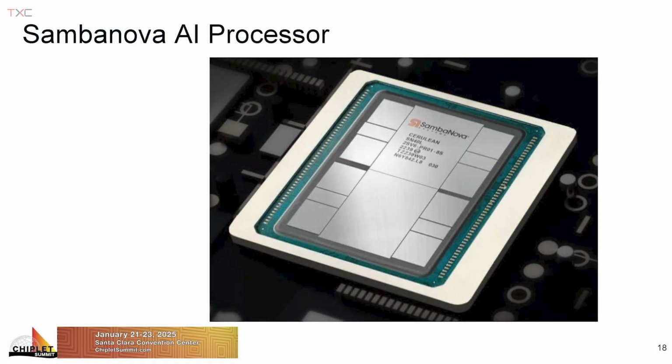And then you've got even companies that you might not even have heard of before. This is Sambanova's AI processor, which has 8 HBMs around it. And a lot of these chips are being designed by a company, Broadcom, which is mostly known for being in communications chips. But they do an awful lot of design of HBM-based things for other companies.